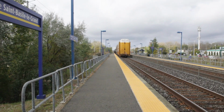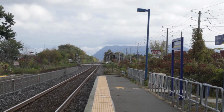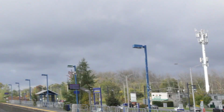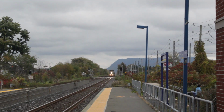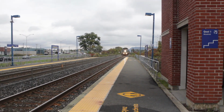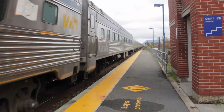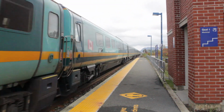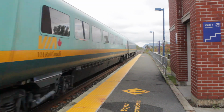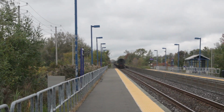There we go, that's CN. This is going pretty decently fast. Alright, got an update, Via's cleared and he's going to Quebec. CN's also clear, so it's like everything's going back to normal. God, that was a fast train.